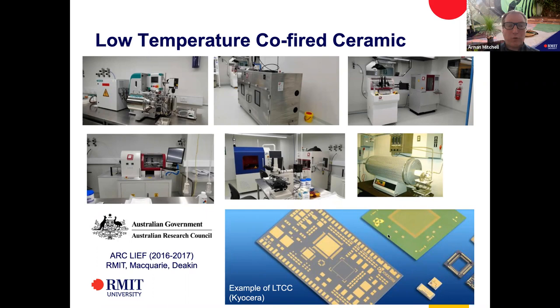So this is the only low temperature co-fired ceramic research facility in Australia. And the philosophy behind this really is about trying to package devices, so take our micro and nanotechnologies and make them somewhat macro scale so that you can actually plug them in and use them in the system.